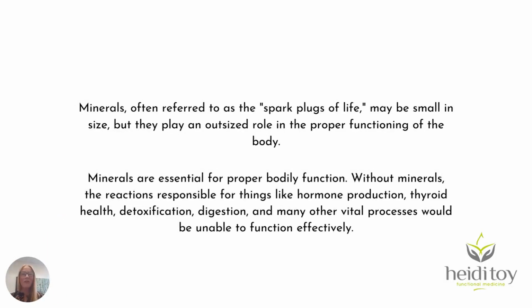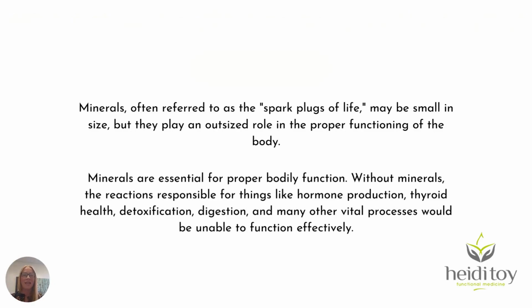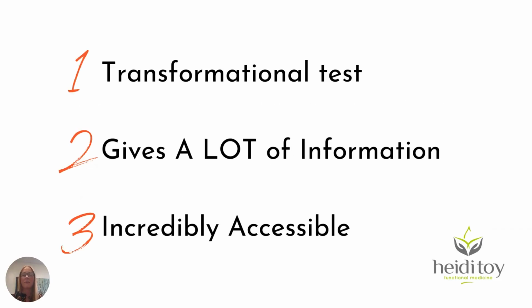Okay, minerals, often referred to as the spark plugs of life, may be small in size, but they play an outsized role in the proper functioning of the body. Minerals are essential for proper bodily function, and without minerals, the reactions responsible for things like hormone production, thyroid health, detoxification, digestion, and many other vital processes would be unable to function effectively.